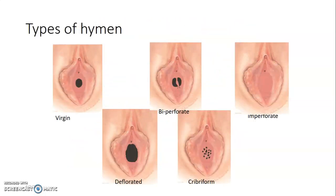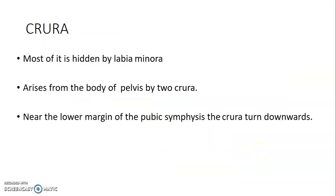So this picture shows the types of hymen that you can have. So in a virgin, that's how it looks like. You can have a biperforate hymen, imperforate hymen, where the vaginal orifice is closed. A deflorated hymen looks like that, and you also have a cribriform hymen with small perforations.